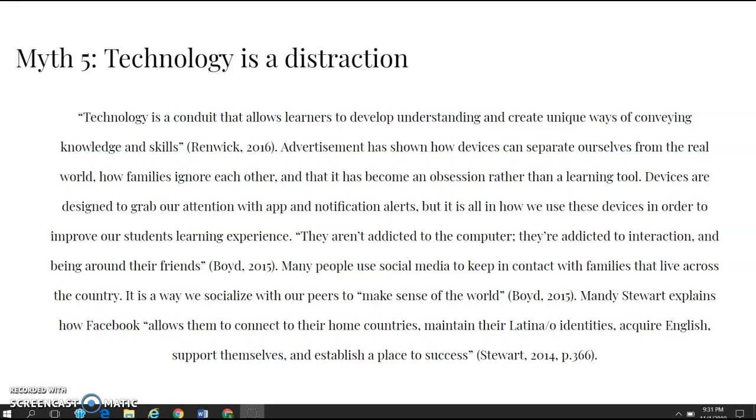They aren't addicted to the computer, they're addicted to the interaction and being around their friends. Many people use social media to keep in contact with families that live across the country. It is a way we socialize with our peers to make sense of the world. Mandy Stewart explains how Facebook allows them to connect to their homes, countries, maintain their Latino identities, acquire English support themselves, and establish a place to succeed.